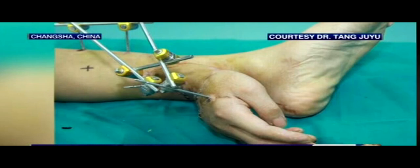I feel the teachings and how everything is going over there, man. China, they're doing their thing. So yeah, they can save somebody by using that technique. Why not? And he will regain full use of his right hand.